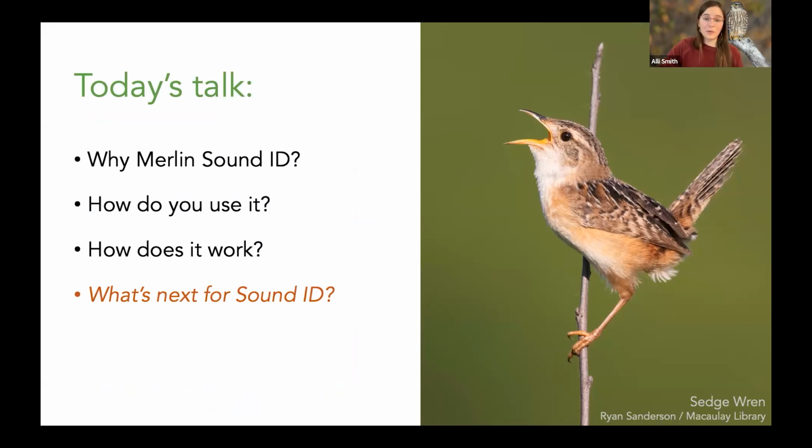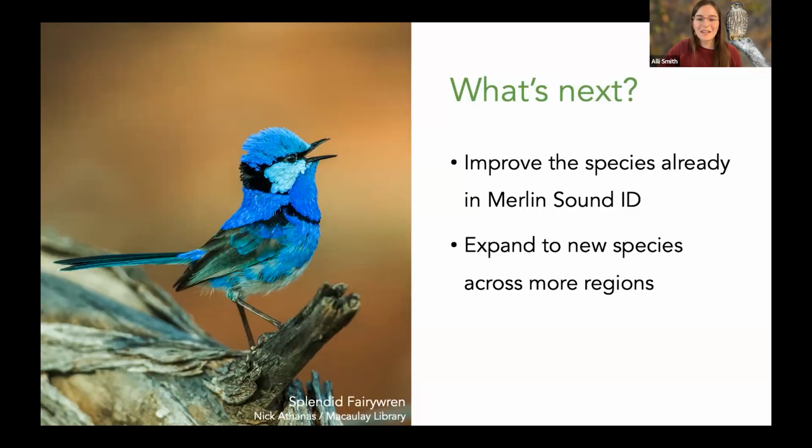Sound ID is still pretty new, and it's come a really long way since it was introduced about 2 years ago now. So what's next? What are the fun and exciting things coming up? Overall, we want to improve the species that are currently in Sound ID. You've seen some birds are performing really well, and Merlin's doing a great job of identifying them, but we could work on the accuracy of some other species. That's something we're working on, improving as many as we can, which means annotating as many sound recordings as we can. And we also want to expand Sound ID to new species across more regions. We just expanded by about 200 species.